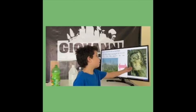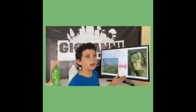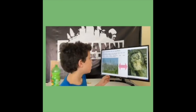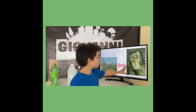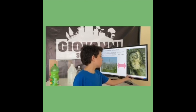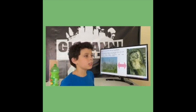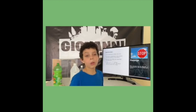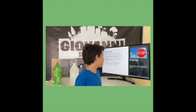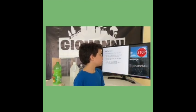I'm going to show you how the acid rain changes our structures. As you can see, it can slowly destroy structures and our forest. If we don't stop polluting, we will have more acid rain coming. So our structures will get destroyed. We won't have houses. Now is the best time to stop polluting, contaminating, and save the planet and us.